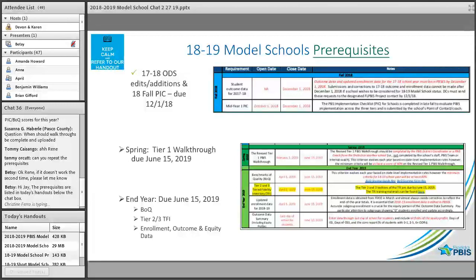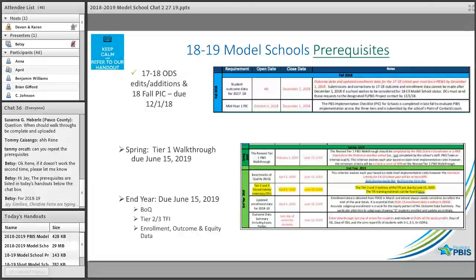So if you're unsure of the status of that, we're going to go over that in a few slides, of how you can find out where you stand with respect to those prerequisites. For spring, which is now, we did not require the spring pick, which we're allowing more time for the Tier 1 walkthrough to be scheduled, conducted, and entered. So we're encouraging districts to get started on that. If you haven't, we really encourage you to start using your time now to do those. And those can be entered now anytime through June 15th.